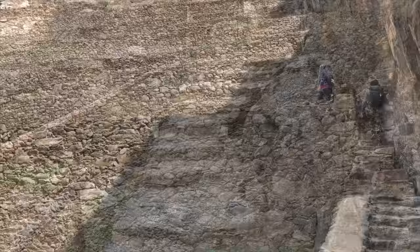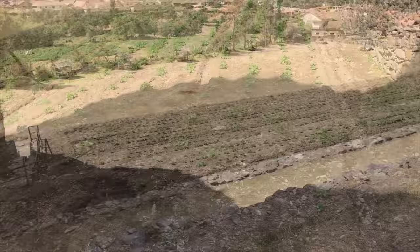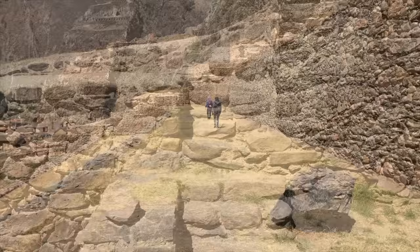And these are the massive terraces built by the Inca. Each one is at least 12 feet tall, and here one is being used in an experiment to see how efficient the Inca agricultural system worked. Again, massive walls. These are some of the largest terraces or andenes in the Inca world.